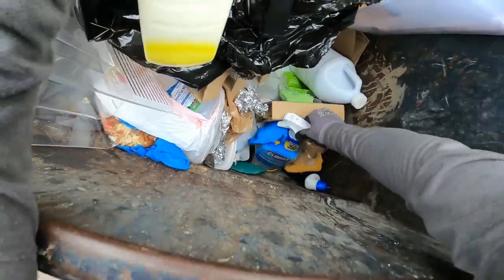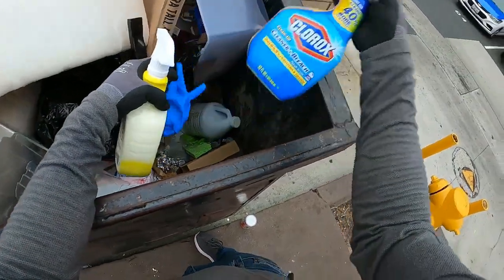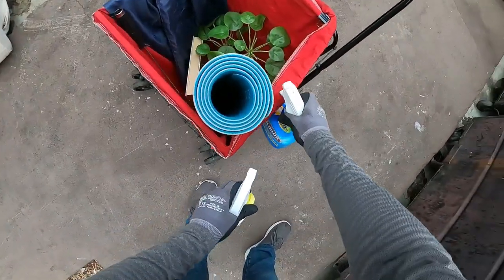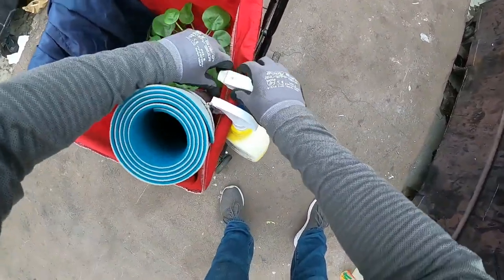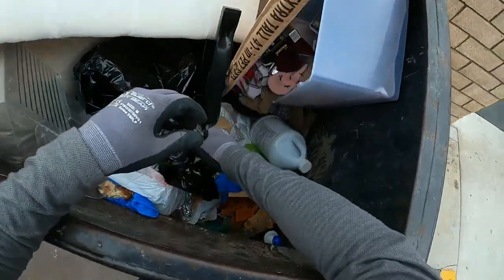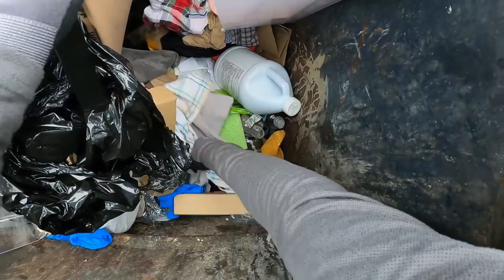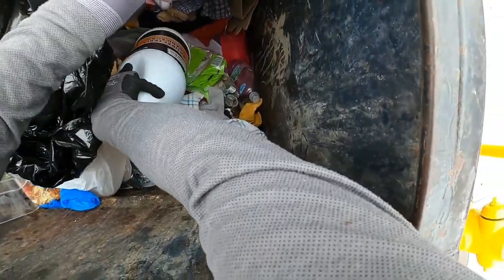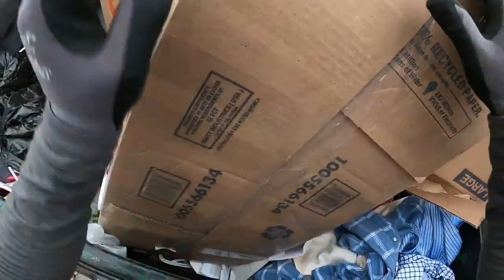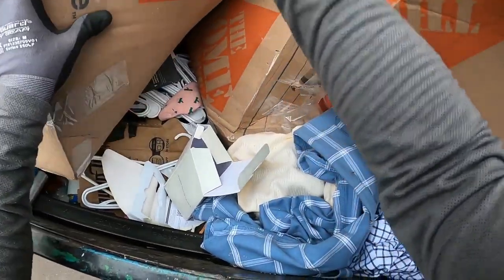But those bottles right there were completely full. That was a good find. Like I said before, we really don't buy any cleaners anymore. We find so many that people just throw away. And this one right here had a lot of really good clothes.